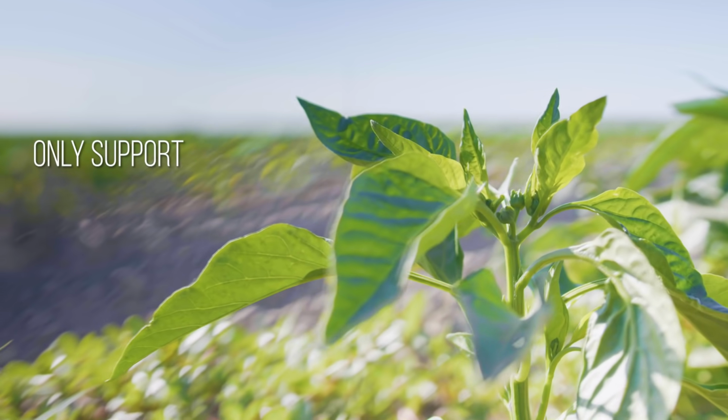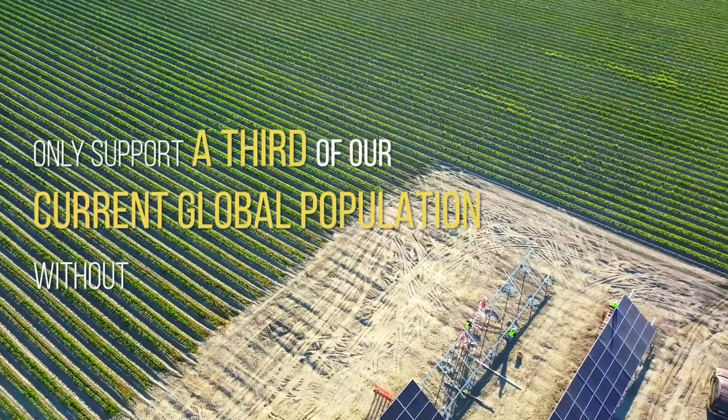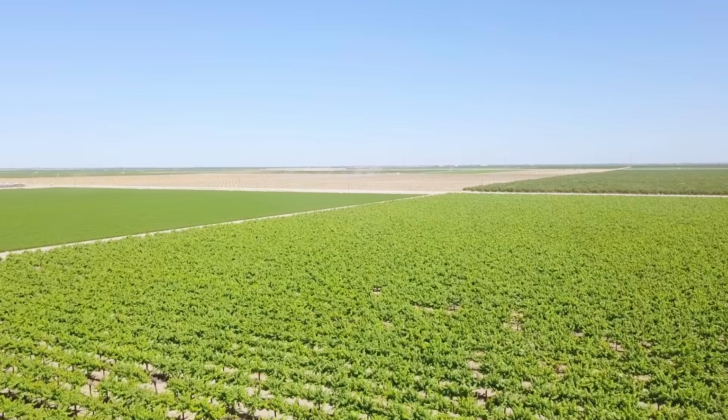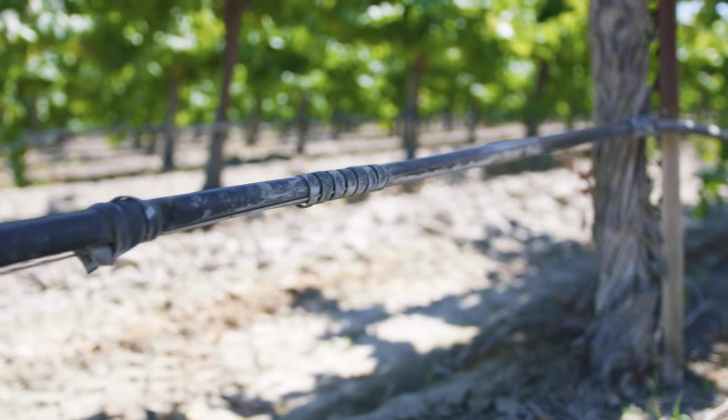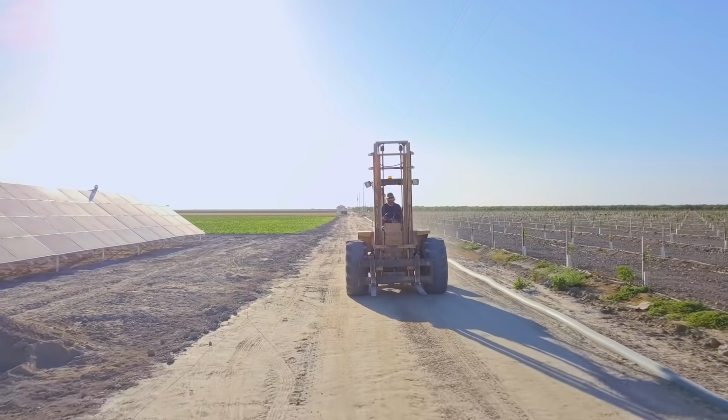We could only support about a third of our current global population without the synthetic production of nitrogen fertilizer. As a species, we need this to live. The problem is, the way we make it now is really bad for the environment. Conventional fertilizers contribute to climate change through all steps.